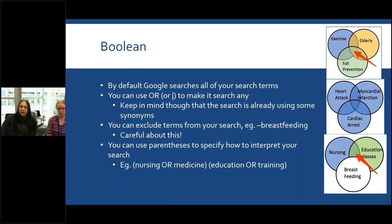Now, I don't know if you guys have ever heard of Boolean operators before, but that's the and, or, and not that's often used for searching. So and looks at, you know, if I'm searching for Nicole and Maureen, it will look for Nicole and Maureen together. Whereas if you're looking for Nicole or Maureen, it will pull up Nicole by herself, Maureen by herself, and Nicole and Maureen together.